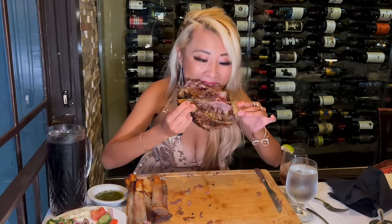Ooh, look at this. Look at that juice. Thank you. I'm liking this one a lot because it's kind of acidic, and acidity cuts through the fatness of the meat. And the bone just slides out like that.